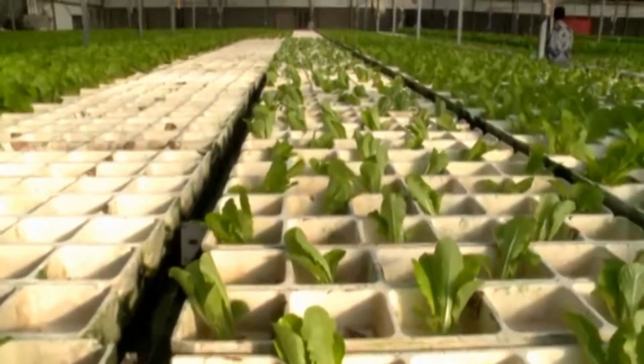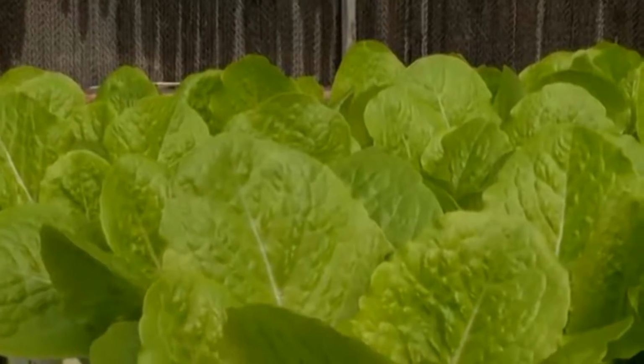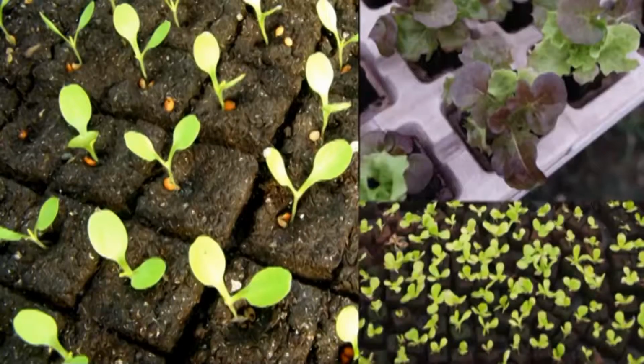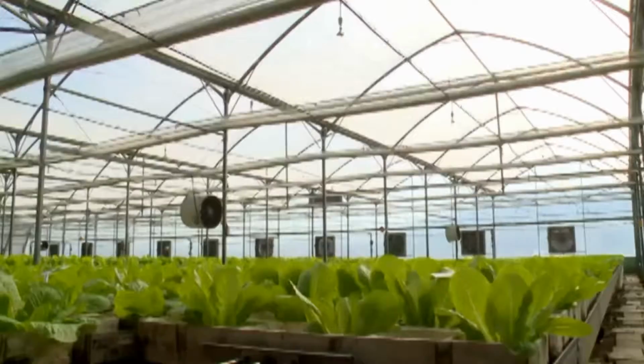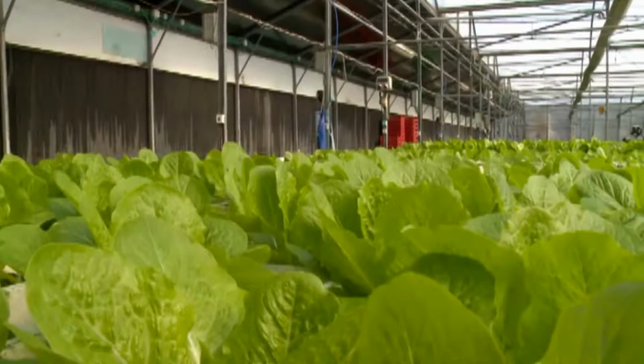Groponics' revolutionary system cares for plants throughout the growth cycle. Automatically seeded, plants sprout in a self-contained environment where light, heat, and air are all computer-controlled for optimum conditions.